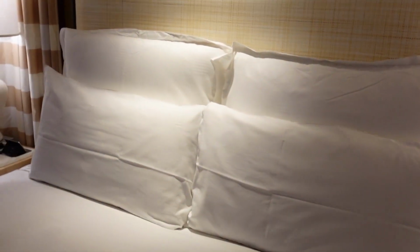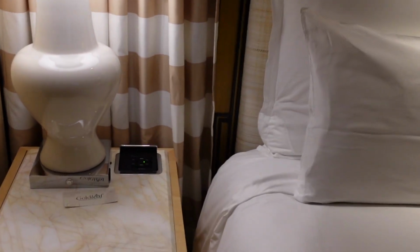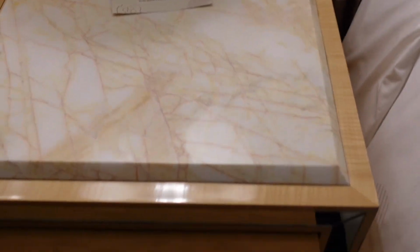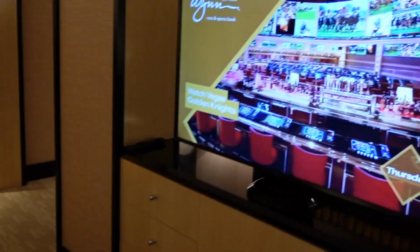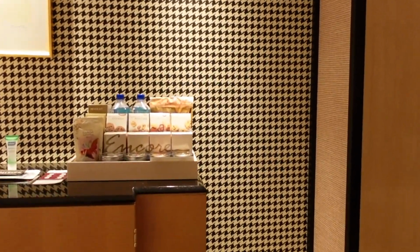Again, the king size bed. Other side has just the additional outlets as well. Charge your cell phones or whatever you have. And you can extend this out. A little extra space to put things on. Drawers. Television. This is a little mini bar area.